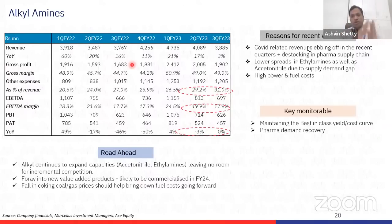So demand has come down, whereas the supply increased in the system. So as a result, there is a pricing pressure on a couple of the products, acetonitrile as well as ethyl amines, that we are seeing in the last few quarters. So that has had an impact on both top line as well as on the margin front.